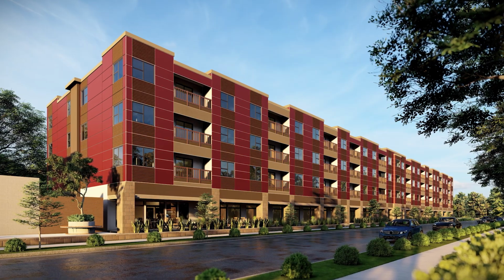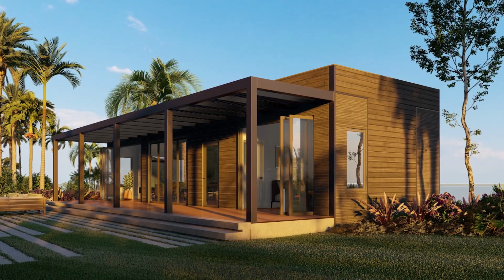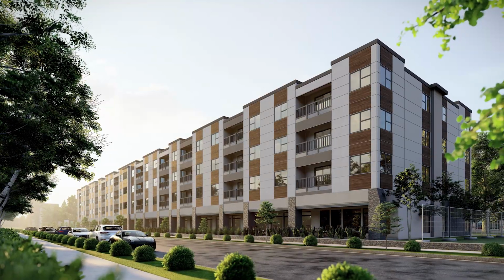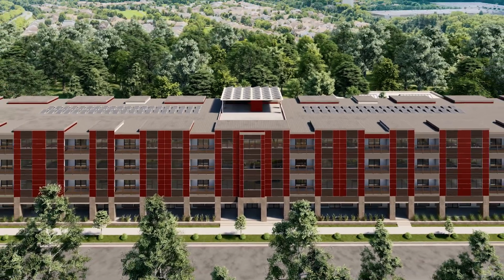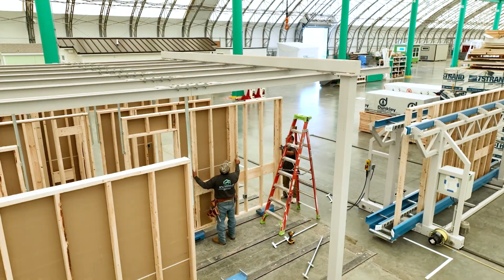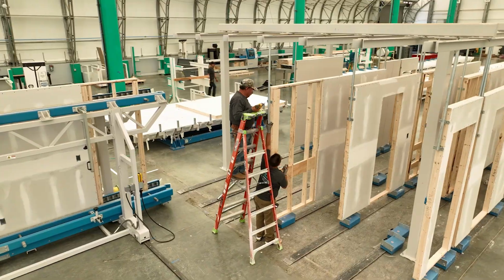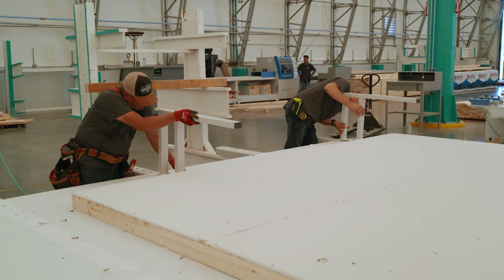Nobody really can produce the size that we do. We can build an ADU up to a 5-story apartment building, 300, 400, 500 apartments, and we can do anything we need in the factory. And that's one of the exciting things about S2A. The level of customization we do is unsurpassed in the country.